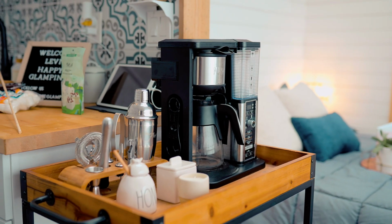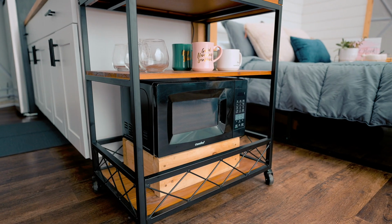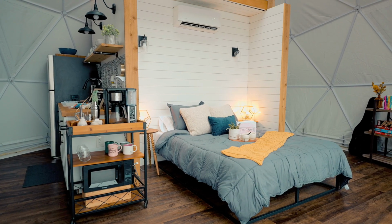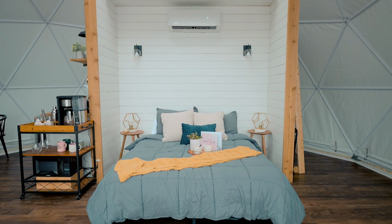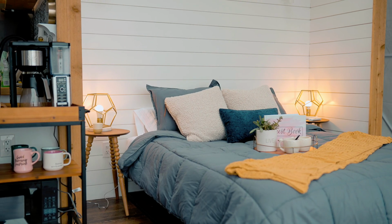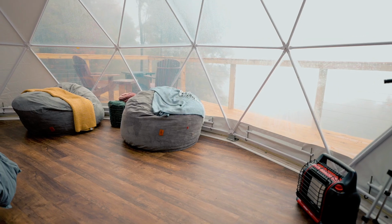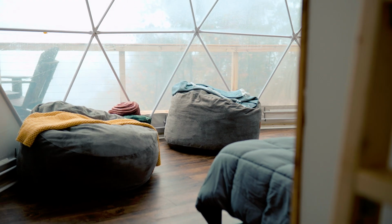There's also a cart right here. You can move it anywhere you want. It has all of your coffee needs, and there's a microwave on it. It's super cool to have. Then you walk into your living space and kind of hang out cozy area. You have your bed right here. You got some nightstands on each side. I love the shiplap behind the bed. But this is a great position because whenever you wake up, you have the great views from the window. Over here, you have these two huge bean bags that you can hang out in.